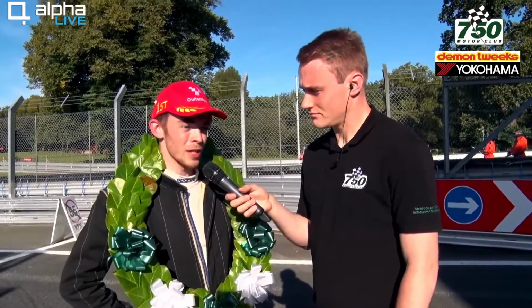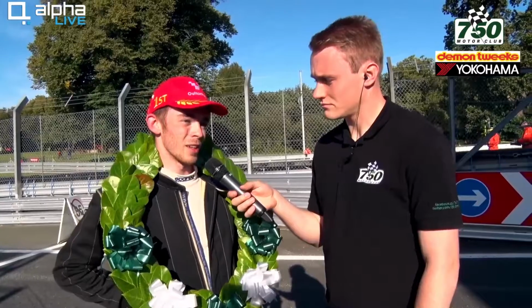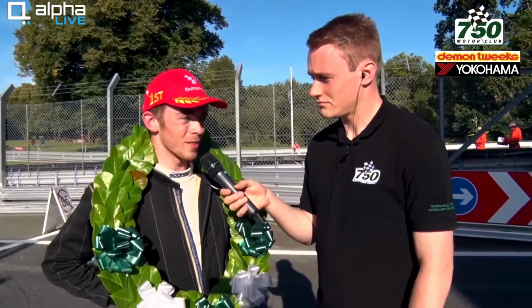I think in these cars, it is more about circuit knowledge and driving ability than it is maybe a straight line or engine power, and there's people pumping a lot of money into buying engines. I think a lot of it is down to the driver. So I think there's not a lot that the book knows that I don't. He surely knows a lot more than I do, but yeah, it just seems to all come together this year.